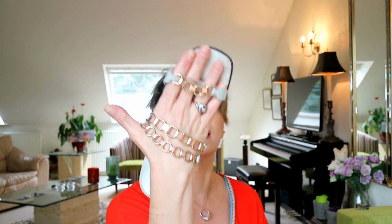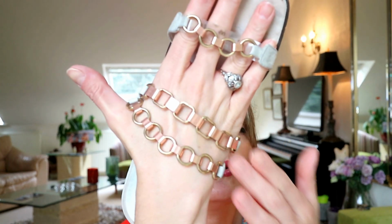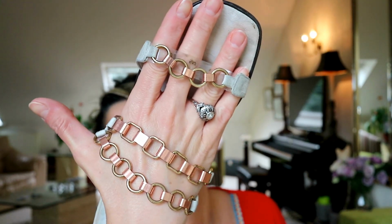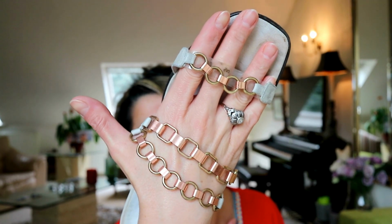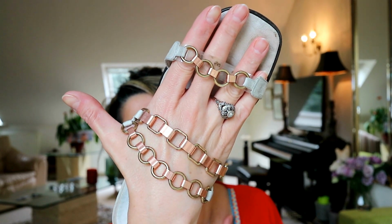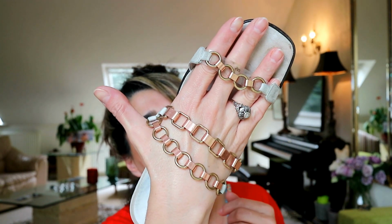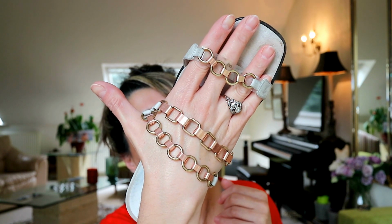I apologize already for the toe marks. But this is beautiful. This is white suede. And these are all rose gold metal chains that go across. This is so pretty on. There, it just looks really nice on your feet. Okay, so that'll be coming with me.